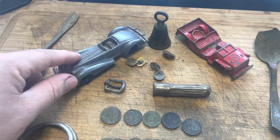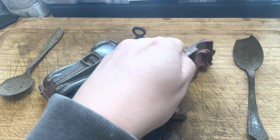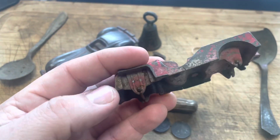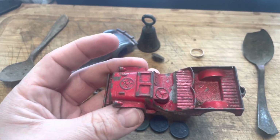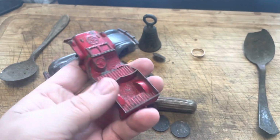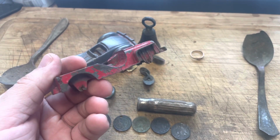We got the two cars. And I took the wheels off the Tootsie toy because this one, let's say, is a little bit damaged right here, like it could bend over and break. I'm amazed the paint job lasted in the dirt. We found it under a tree, so we figure it was protected from the elements.